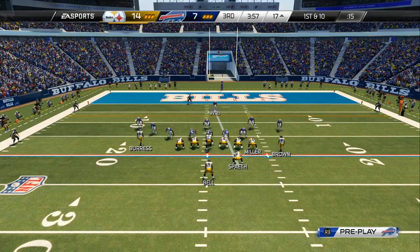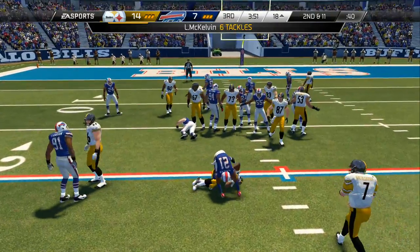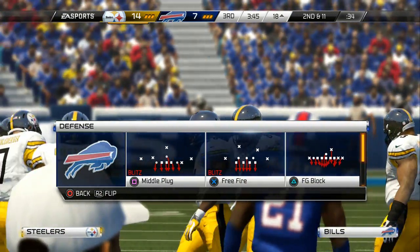He's coming. New set of downs now. Here we go. Picking up the first on the ground. They go back to the ground. That was a terrible call here on first down.